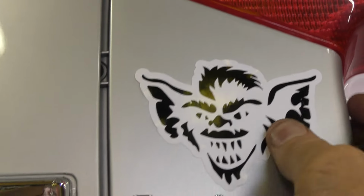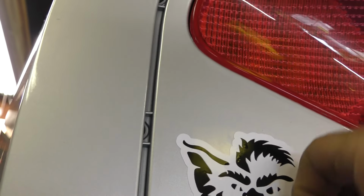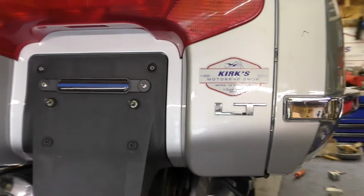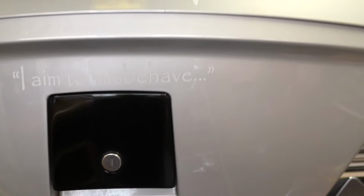Ah, there we go. Of course, there's got to be some bubbles in there. All right. Perfect. I think that's even reflective, too. So it's got a couple other decals already on it. It's got this one up here, the cross made out of bullets and guns. I like that one. That one's cool. And it's got the I aim to misbehave on the back there. You can't really see it too well because of the reflection, but oh, there you go. Now you can see it.